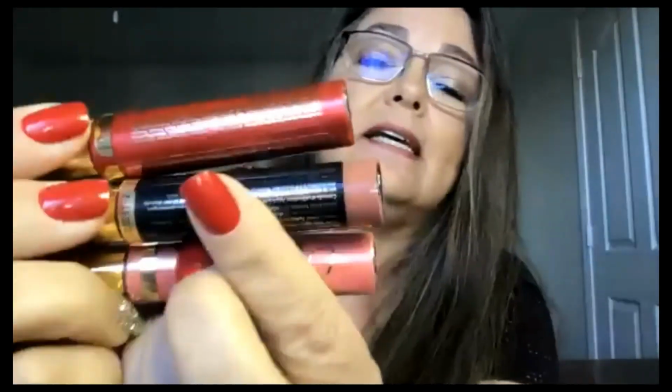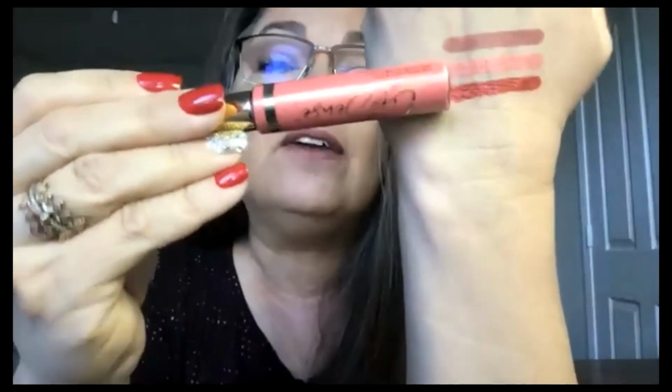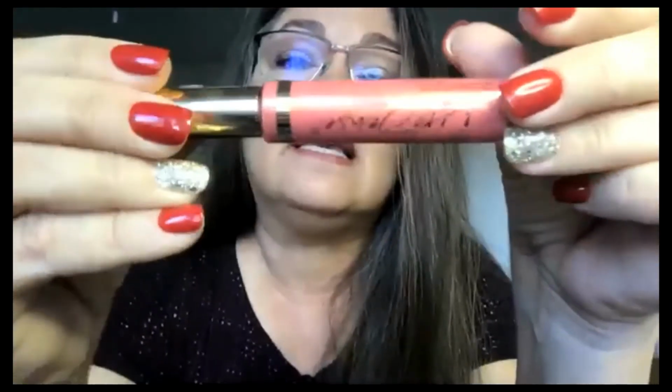Here's the different colors that I have on my hand. I've got Bella, which is the top one. That is the biggest seller right there. It's a neutral and anybody can wear it. Neutral means it doesn't lean cool or warm. It's right in the middle. So everybody loves Bella. And then I put on a light one, which is called Sunshine. Right there, it's got a little bit of a sparkle to it, if you can see.